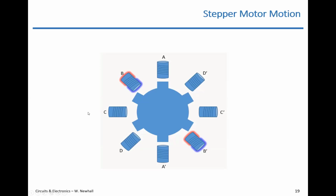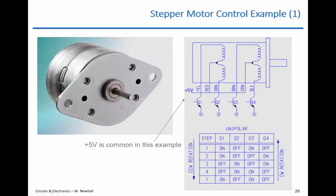and I'll actually show you that on a few motors in a minute. Okay, so here it is. Here's a motor. This is a small stepper motor blown up. Up on the right, you have a diagram showing the 4 coils, and this schematic diagram shows how you would connect this motor to transistors in order to control the motor with, let's say, a microcontroller.